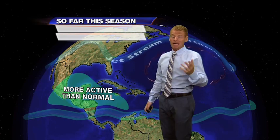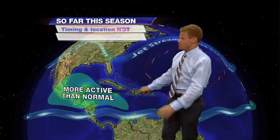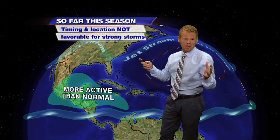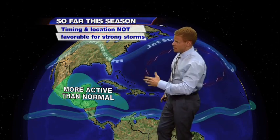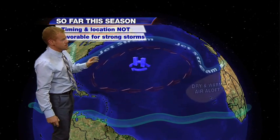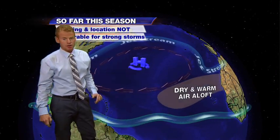Gulf of Mexico. And it's been the Gulf and the Western Caribbean, at least the southern Gulf, that has been active. But I would say it's been the timing and location of these storms that's really given us the perception that they haven't really amounted to much. And they really haven't, because they've slammed into land areas and or been in environments that were not favorable for strengthening. We've also had a few storms out to sea, way out to sea, and it's because of that, the interaction with the dry air and the warm air aloft, they've had trouble moving across the big pond.